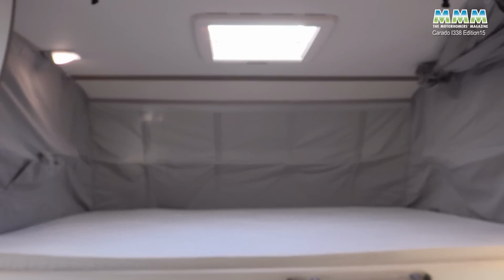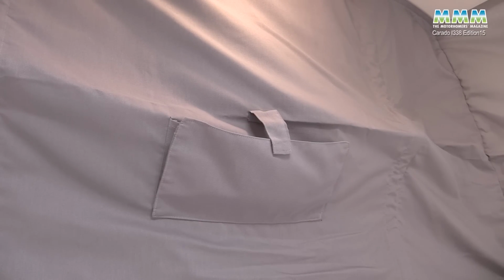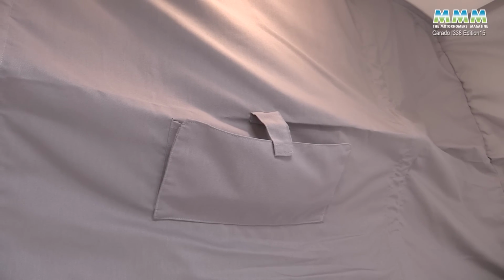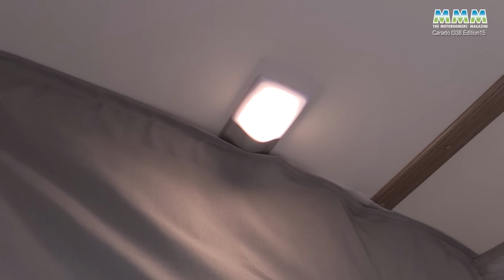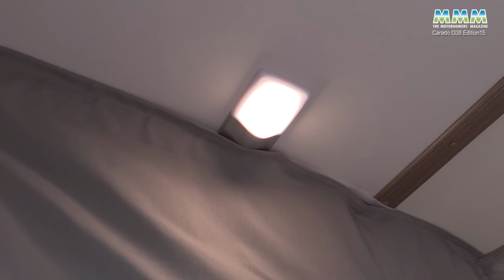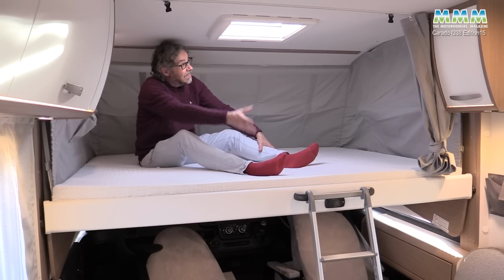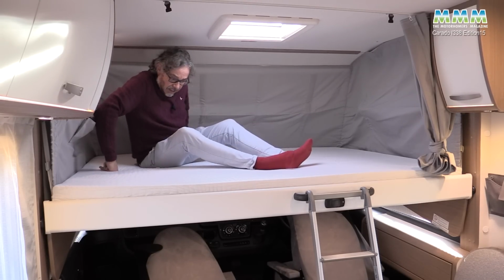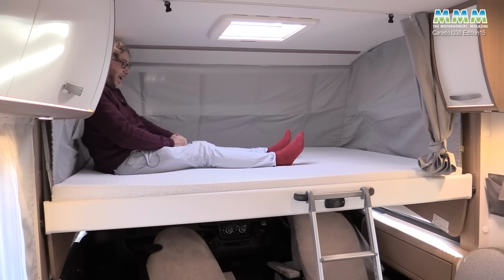You've got a privacy curtain, a little pocket, I don't know what you're going to keep in there, but a little pocket. Just this one light, so you're going to have to share that. No proper reading lights, unfortunately, but you have got a roof vent, so if you're camping somewhere hot and sunny, hopefully, then you'll need that. And hooray, hooray, you can sit up in bed. What a good A-class bed this is.